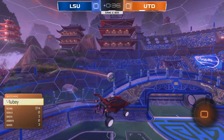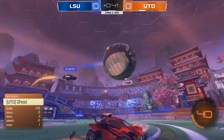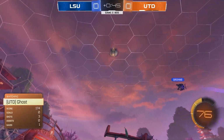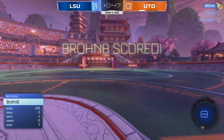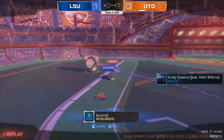30 seconds already coming on here in overtime. Luby is going to get one off, clean off the back wall. Dalton can't get it now. Ajax down the field. Goes there to pick it up. Dangerous for UT Dallas as Braun B, far post, perfectly placed. And he takes the second game.